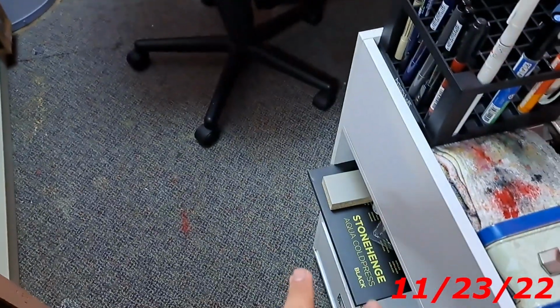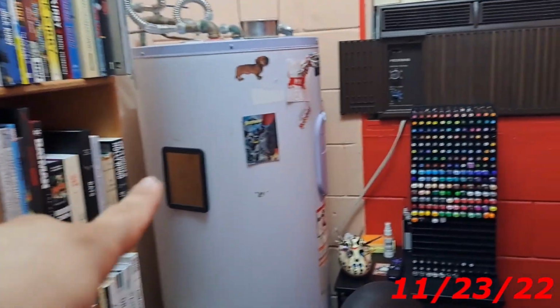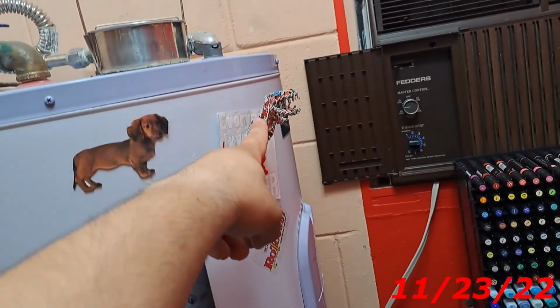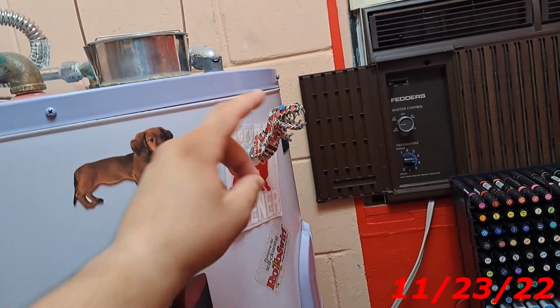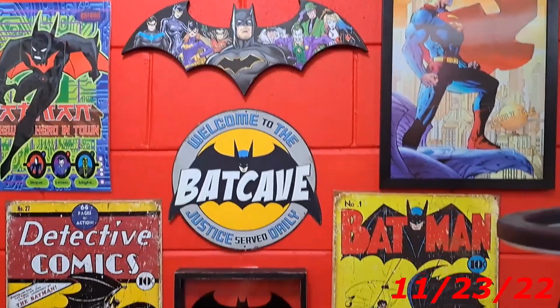Now, I do have some loot that I will go over in a bit, but yeah, I absolutely love how this came out. And yeah, got my little Dachshund sticker. I got this cool little Coke dude. I actually got this at Pensacola. I absolutely love this little dude. And then some Jim Lee art, because again, he's just super motivating for me. I want to get some Kirby posters up here, but the problem is he didn't really work on Batman.